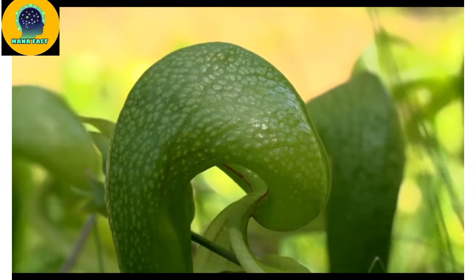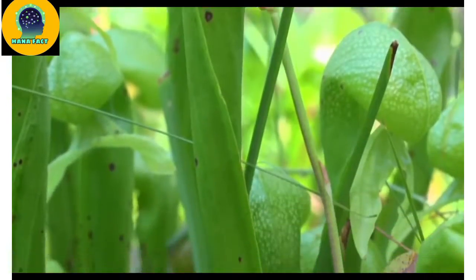Oddly enough, naturalists have yet to identify the natural pollinator of the Cobra Lily. Clearly, some type of insect gathers this flower's pollen, and lives to see another day, but it's unknown precisely which.